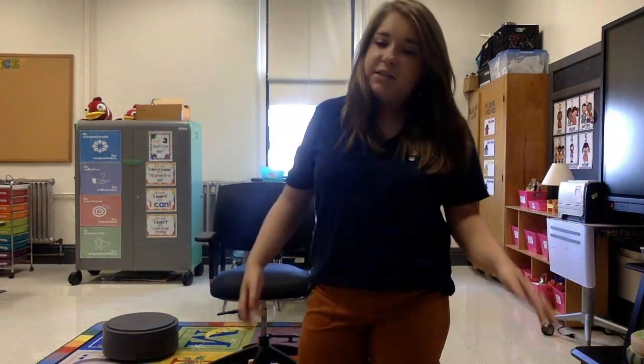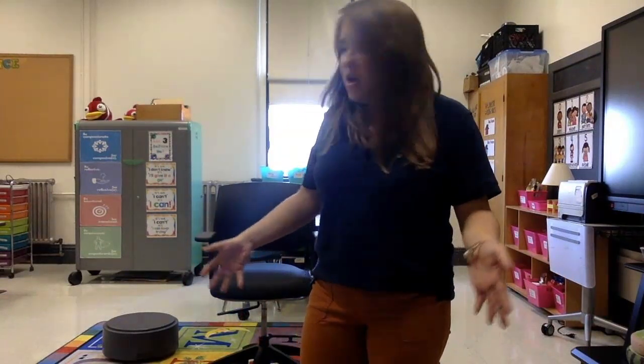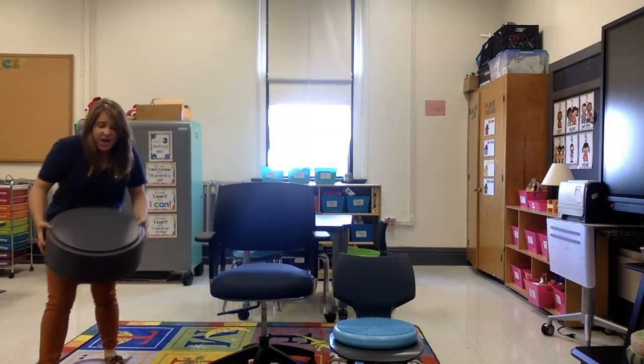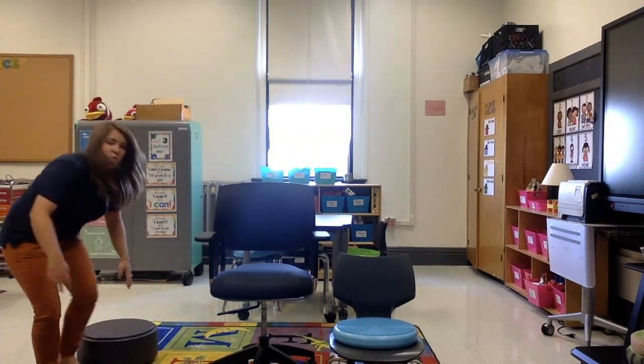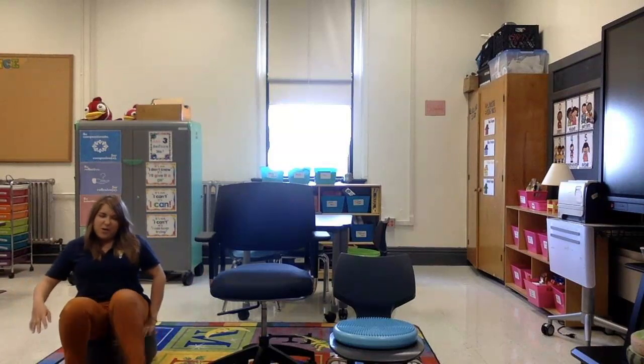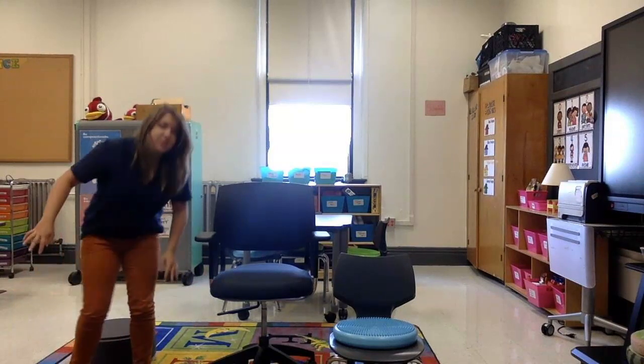Guys, so today I was trying to pick out my teacher chair, which chair I wanted to have at my desk, and I realized that I have a problem. The first chair I picked was this little wobble stool, and I realized that it just won't work for me. It is way too small. I'm all the way down on the ground.